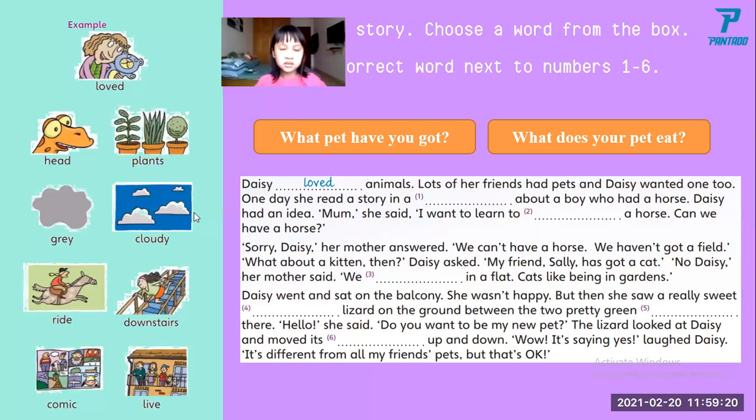What color of the lizard? What's the color? You pick the answers here. It's here, Amy. It's in the pictures. What do you think? It's red. It's gray. What's the color? Which do you think? Have you seen a lizard? You pick head. Which she saw a really sweet head lizard on the ground. Head lizard? Or gray lizard? Gray lizard. Okay.